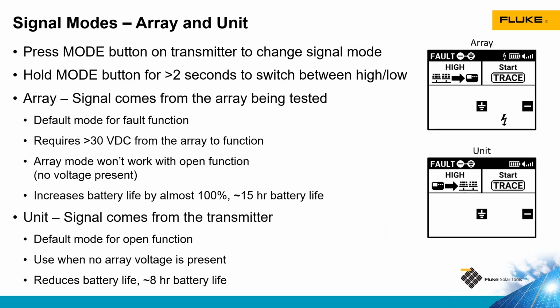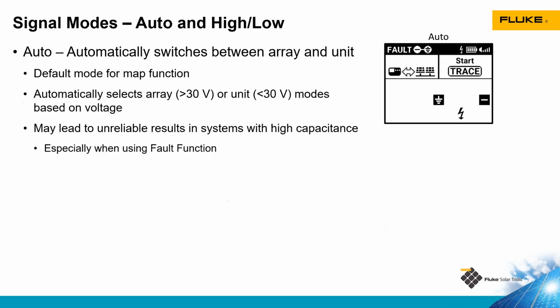We use it when there's no array voltage present, because really array mode is the ideal operating mode. But if we don't have more than 30 volts present, we can't use array mode, so we have to source the signal from the transmitter. This is going to have about 8 hours of battery life, so quite a bit less than if we're using array mode. Then we've got an auto mode.